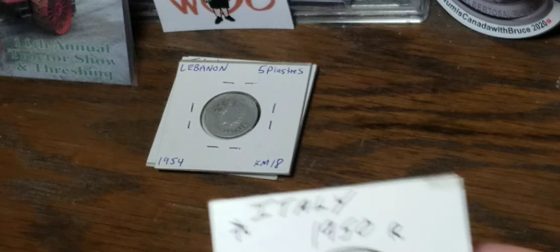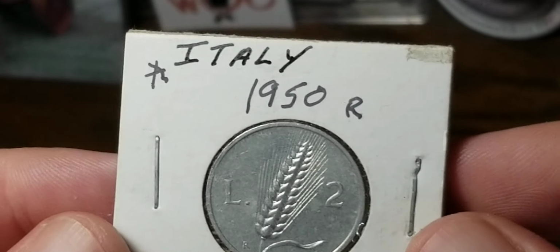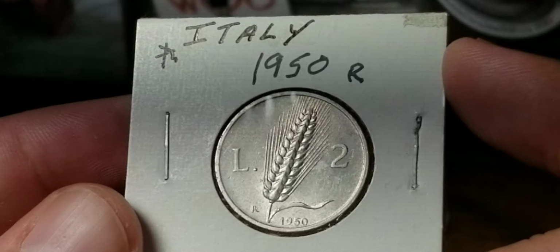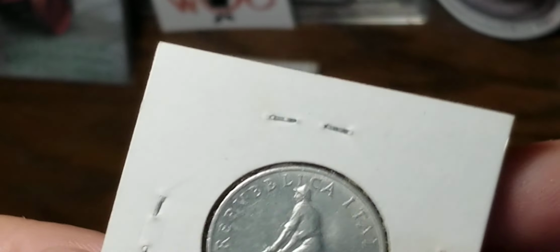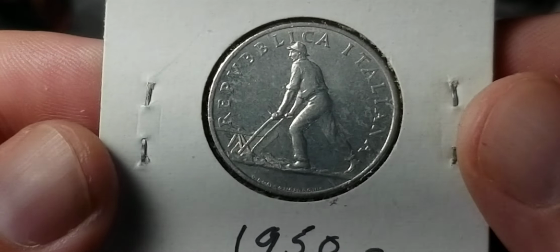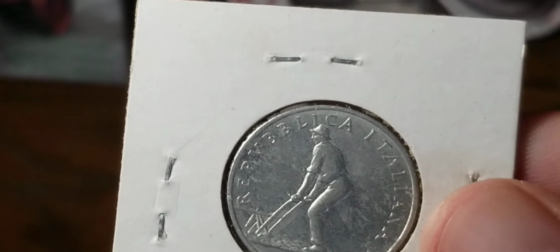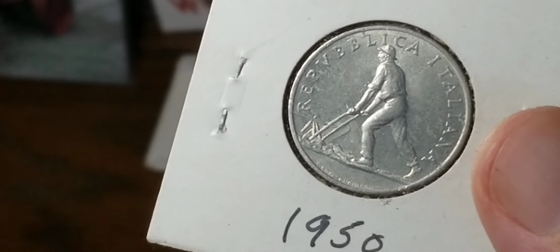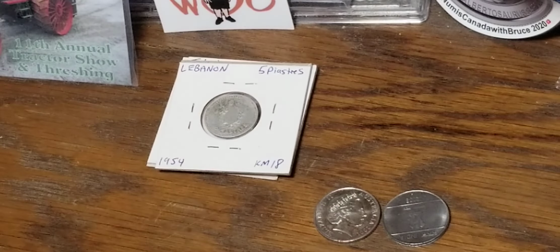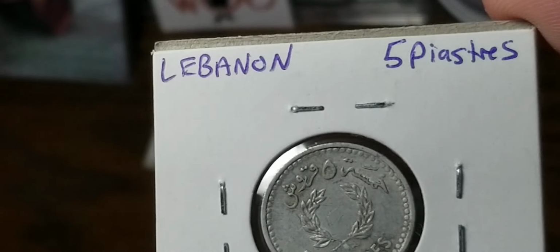Back to a coin in a flip. This one is an aluminum coin. We see the 1 and the 5 a whole lot, but the 2 lira didn't last for very long. This is 1950. I guess that's a grain of wheat. 1950. And a man working in the field. KM88. And since this is kind of a rare coin, that one also has a book value of $1.75. There's some really nice coins in here, at least for what you would see in a quarter bin.